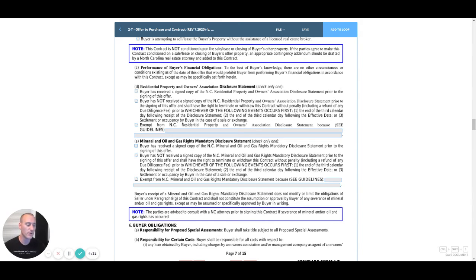So if you look with me here on page 7 of the offer to purchase, you have this section that hopefully you're familiar with, where you're checking if the buyer has received copies of these disclosures, or the second option, which is that they have not received copies of these disclosures prior to making their offer.